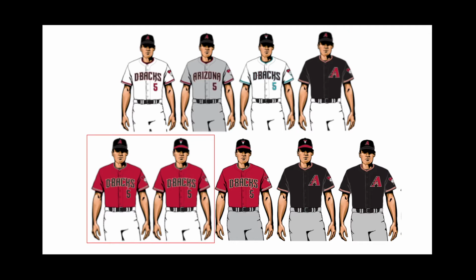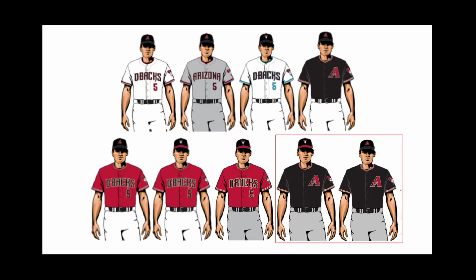The all black hat is the one that's worn on Wednesdays, and the one with the red brim is the one that's worn on Sundays. Their road red, like their home red, is also worn on Wednesdays and Sundays. Their road black, which they wore a couple of times in 2020, for the final road Wednesday and Saturday, which is kind of an interesting tweak. And as I mentioned in previous videos, Jackie Robinson Day weekend this year, teams only got to wear one uniform, and for the Diamondbacks, it was the black, which is kind of interesting at home.